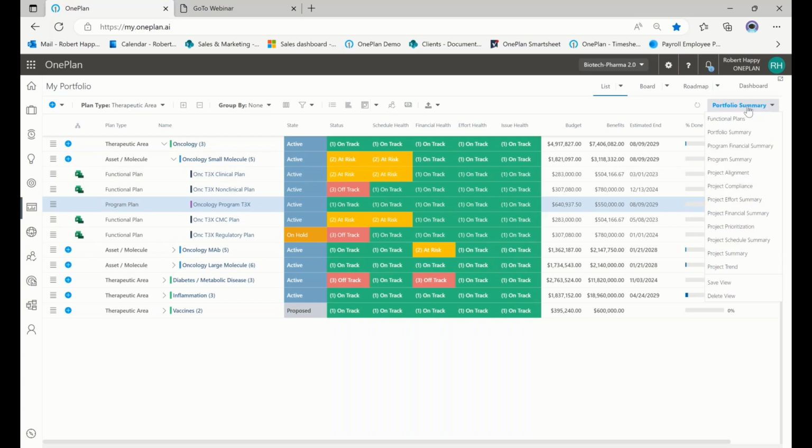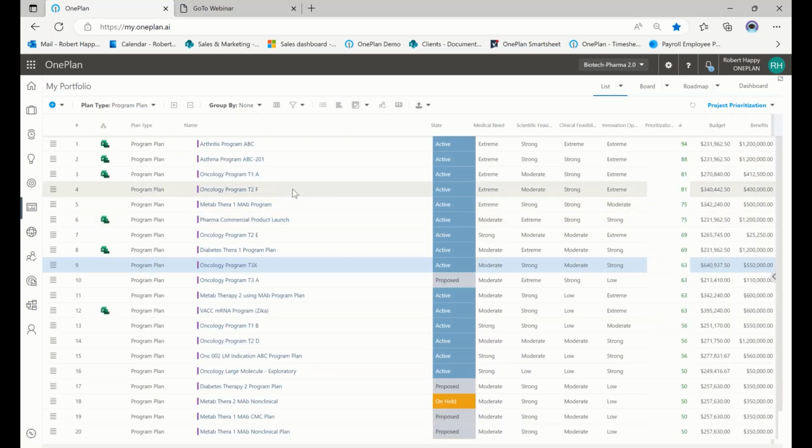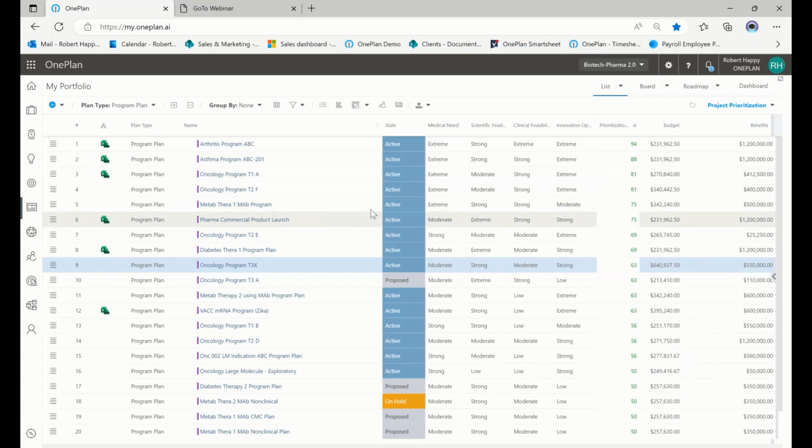So I'm going to flip over to our portfolio prioritization page here, or view. Sorry, it's a custom view. And I've just got this lighting up all of our programs. So you can do this by functional area, you can do it by program, you can even do it at the therapeutic area. And some of the secret sauce that we have in here is our ability to put in what we call our business drivers.